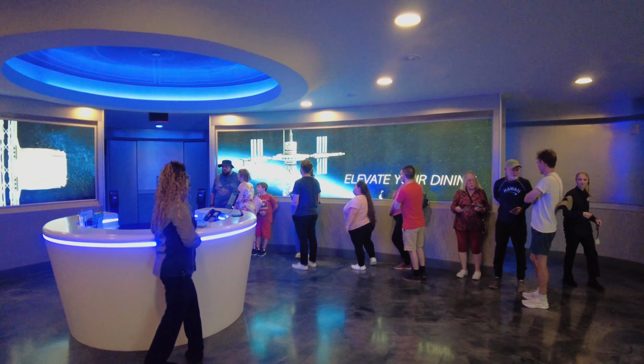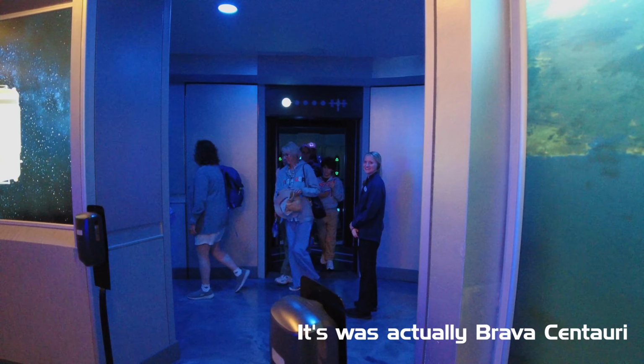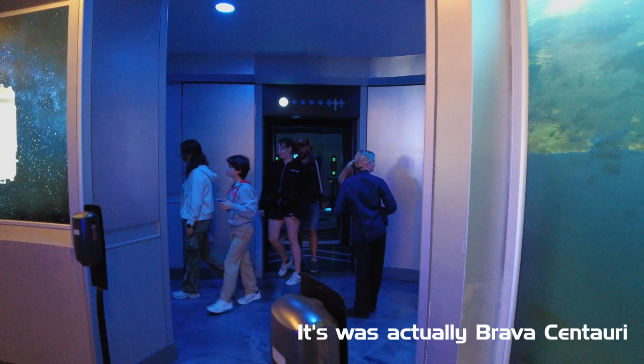So as we're about to get ready to head into the space elevator, you saw our ticket to the Centauri Space Station. For all you Epcot fans, especially old Epcot fans, that name might sound familiar. On the old attraction Horizons, that was actually the name of the space station that you would visit, and also you could pick it as one of your special endings.